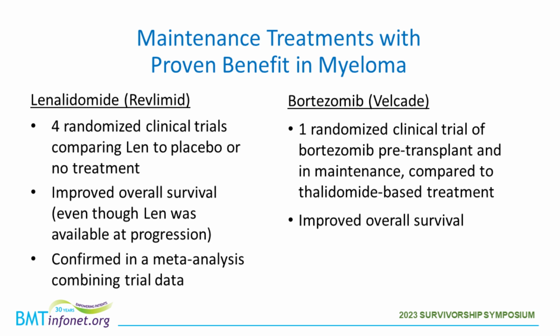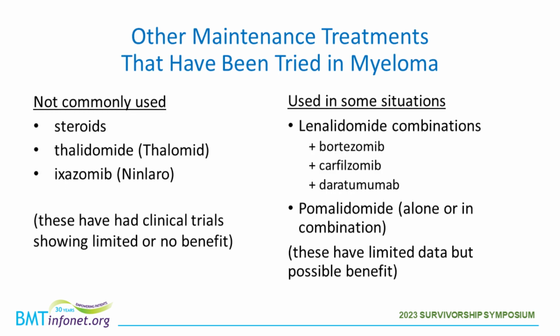And so it's not completely clear whether it was the bortezomib given before or the maintenance therapy that really contributed to the overall improved survival. And so the data supporting using bortezomib in maintenance therapy are just not quite as strong as they are for the lenalidomide. There are some other maintenance therapies that have been tried in myeloma.